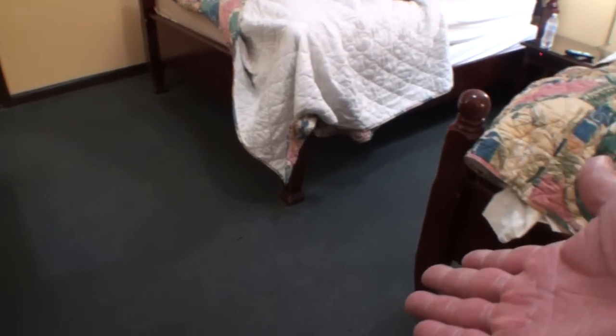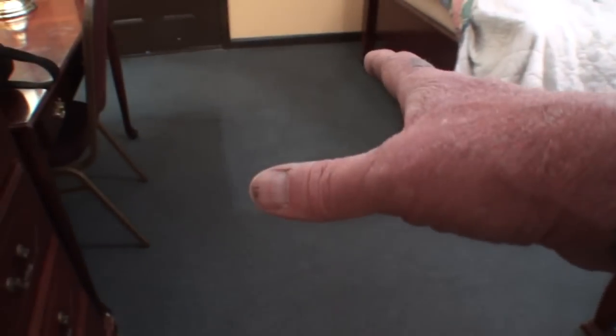The carpet is very clean. I was actually comfortable taking my shoes off and walking on the floor without looking at the bottom of my feet and seeing it filthy black. And you know what I'm talking about when you take your shoes off and you walk around about 5 minutes on the carpet and then you look at the bottom of your socks and they're black. I didn't have that in this room. It was very, very nice.